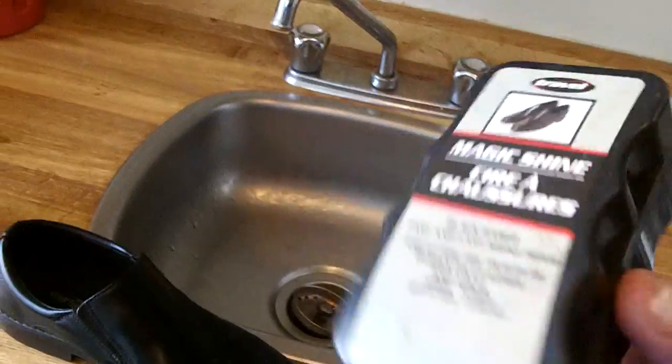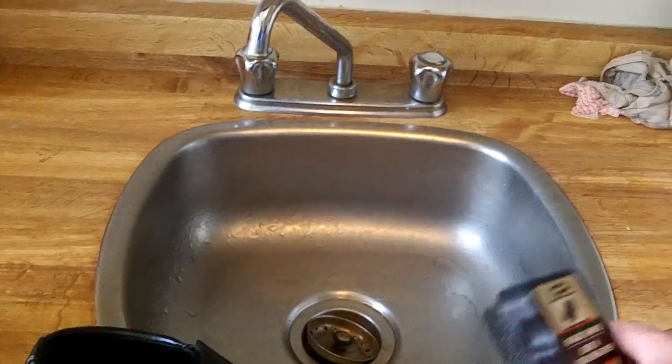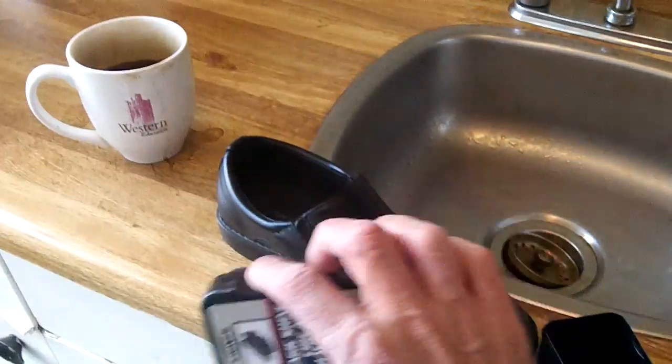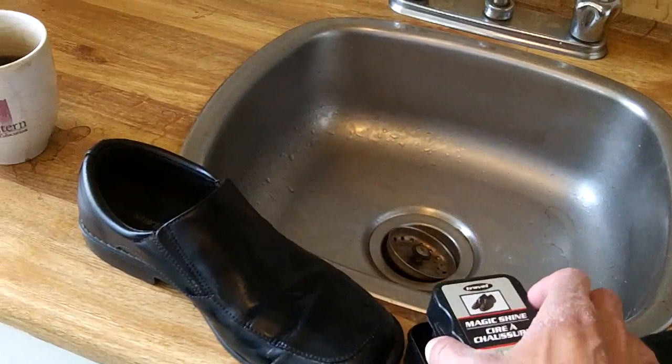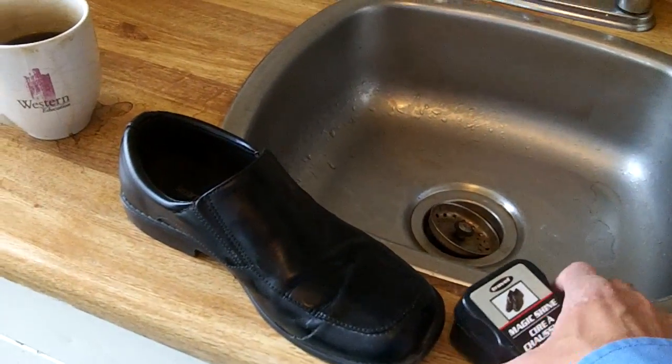Okay, so here it is. Actually, I found it. The Magic Buff thing is really cool. You just wash it down, and it makes your shoes look nice and shiny, and they're cheap. They're at the dollar store, so I highly recommend it. Makes your shoes look great.